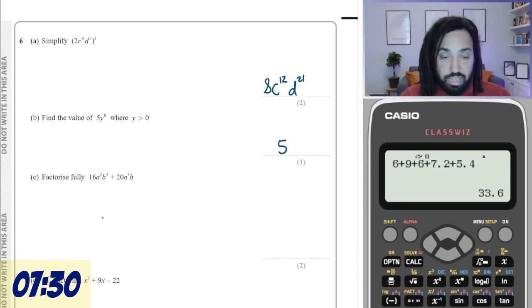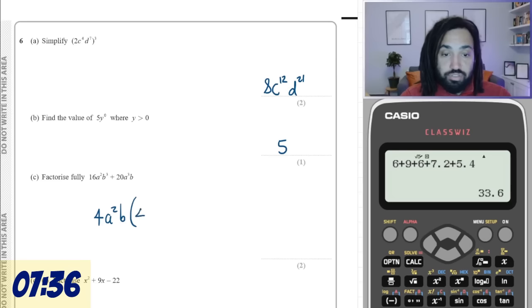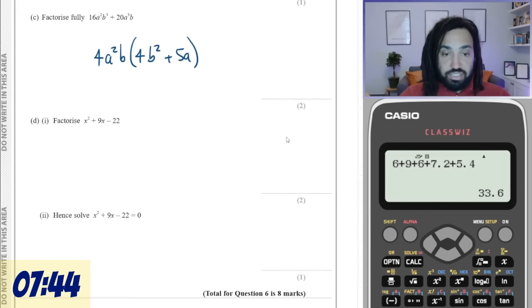Here we can take out a 4. We can also take out an a squared, and we can also take out a b, which would leave 4b squared plus 5a. Always check inside the bracket to see if there are any factors, which there are not, which is good.